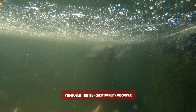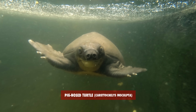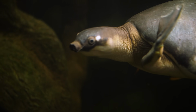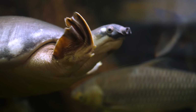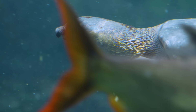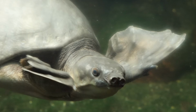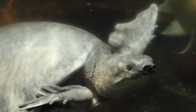The pig-nosed turtle, which spends its days in lakes, swamps, and rivers in northern Australia and southern New Guinea, looks and acts more like a marine turtle than any other member of its freshwater turtle family. This is the only freshwater turtle that has flippers like a sea turtle. And also like their sea turtle cousins, these snub-nosed cuties will never leave the water but to lay their eggs.